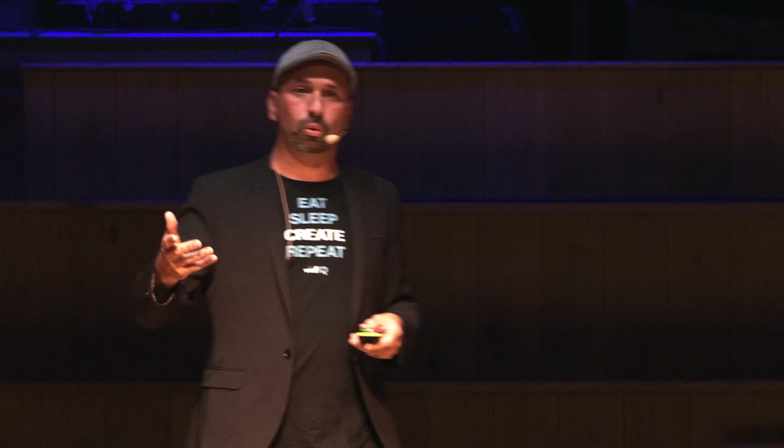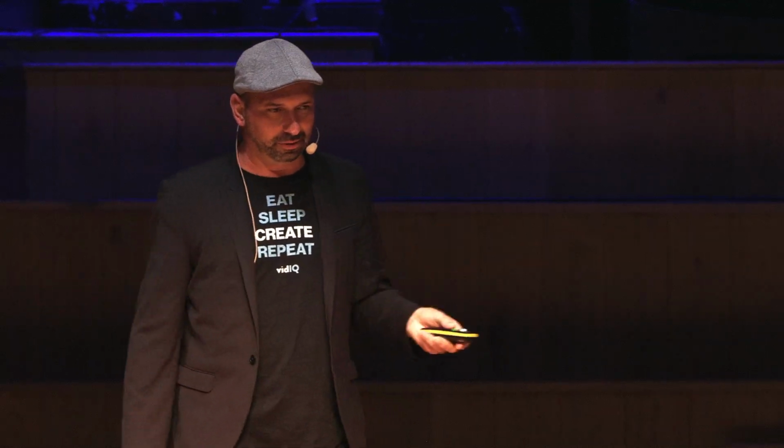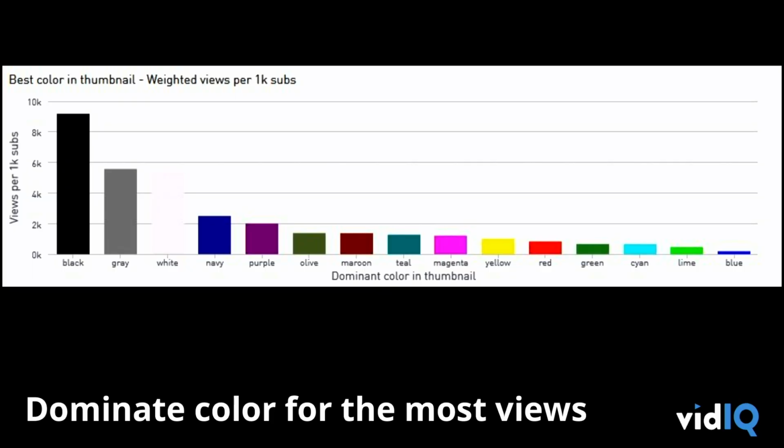So less text typically does a whole lot better, but the caveat there is you definitely need to give someone a reason to click and have visual representations of what your video is about. We also found, this was really interesting to me, and going back to the Evan Carmichael slide, the black background slide with the orange text, we found that colors of thumbnails that generally are black do the best.